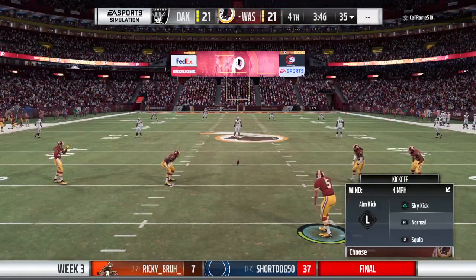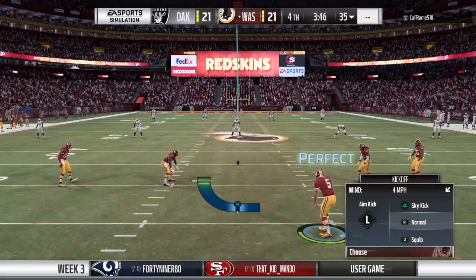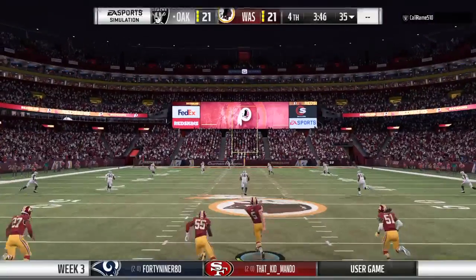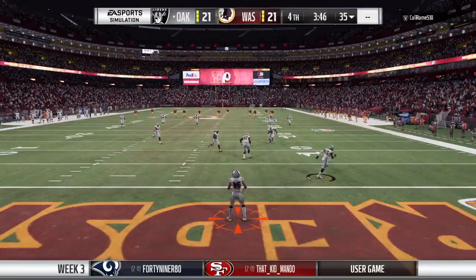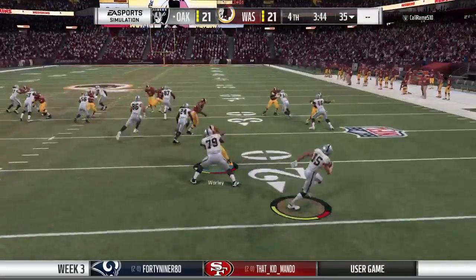So the drive stalls out, but they are able to put 3 points on the board. Yeah, just a yard or 2 shorter than an extra point. So no problems converting there. So here comes the kickoff now, all even here in this 4th quarter. This fielded a few yards into the end zone.